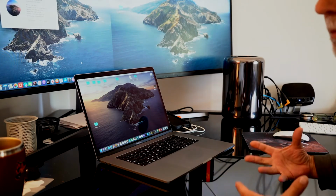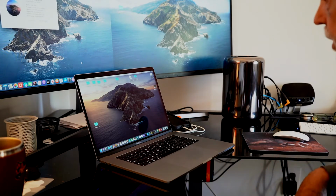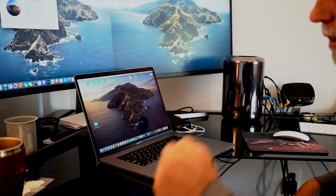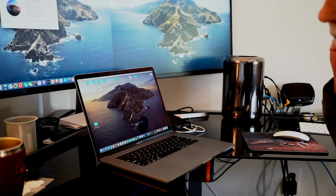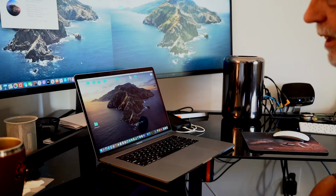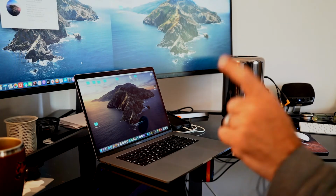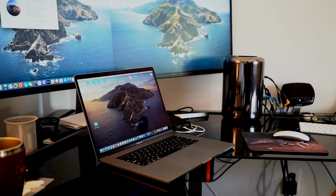And by the way, what's in my camera bag? What I carry on a daily basis going in and out of work, a regular kit, is the Insta360 1X 360 degree camera, the Pico Gear wireless camera system. I carry a Sony A7 Mark III, which I'm filming on with this right now.